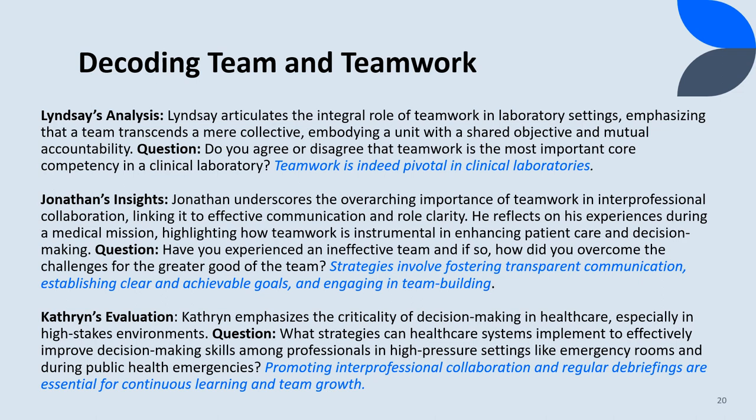All right, so as we look at the nuances of teamwork, let's appreciate its complexity and its indispensable role in healthcare. It's clear that effective teamwork transcends mere collaboration. It's about creating a cohesive unit that is efficient, empathetic, and prepared to face the challenges of healthcare delivery. Thank you for your continued engagement and your thoughtful contributions to this crucial discussion.